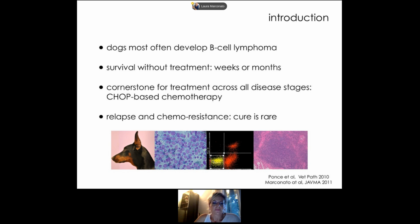Pet dogs most often spontaneously develop B-cell lymphoma, for which survival without treatment is measured in weeks or months. CHOP-based chemotherapy represents the cornerstone for treatment across all disease stages. Unfortunately, the majority of dogs will eventually relapse and develop chemoresistance. Therefore, cure is only rarely achieved.